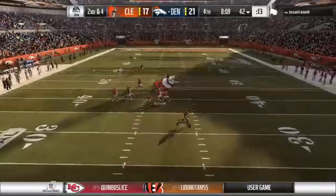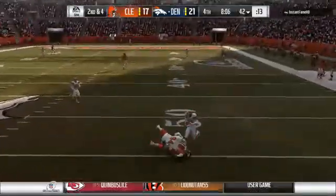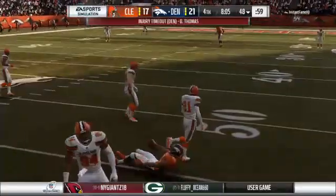Do they have to use timeouts? What are they going to do to stop you? You're taking charge. Throwing right side, that's complete. Demaryius Thomas.